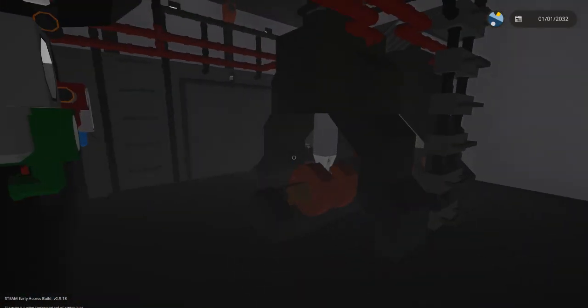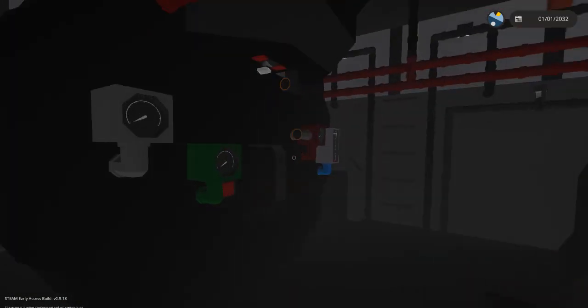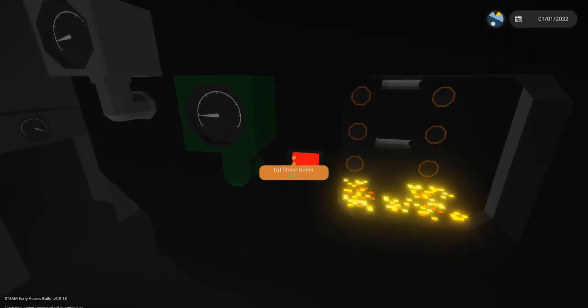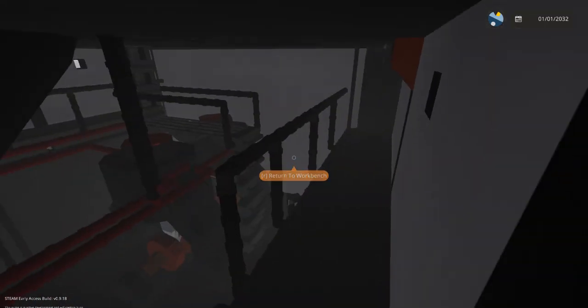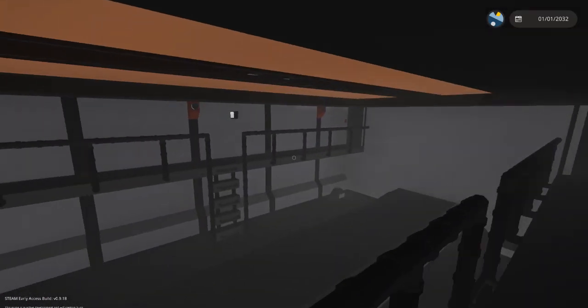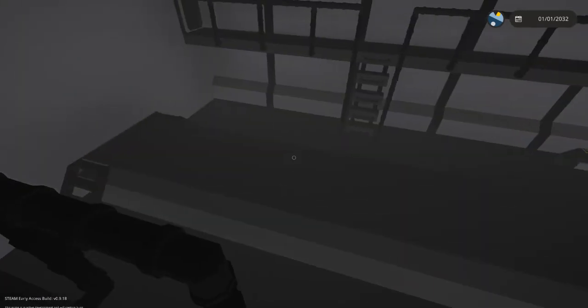Okay, we got a boiler here, and we also have a reciprocating engine. It's a nice little reciprocating engine, I like it. So, let's go ahead and stoke the boiler. That should do it. And let's head back up to the bridge, and, what's this? Oh, so these are the cargo holds. Okay, so this is where cargo or anything can really go.